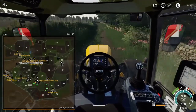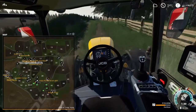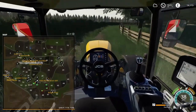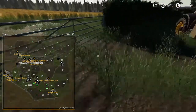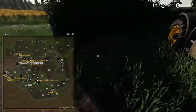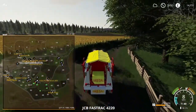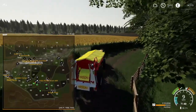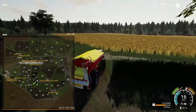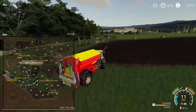I'm driving straight past the field now. Are you having a laugh? Are you actually having a bubble? Alright, now, what are the chances of me being able to get to field 47 this way? Oh, really good. Okay, excellent.